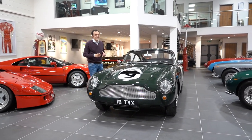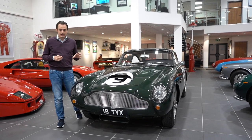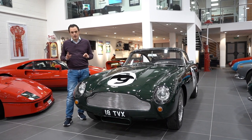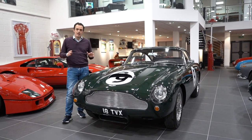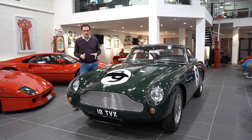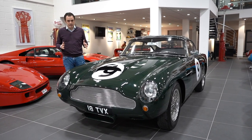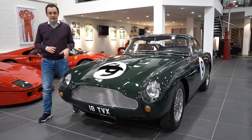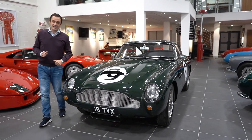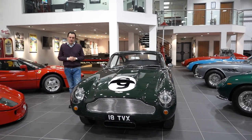This is a 1960 DB4 GT lightweight. Now, they built 75 DB4 GTs. Of those 75 cars, 9 of them were lightweights, and of the 9 lightweight cars, only 5 of them ever did any period racing. Now, this particular car is a very famous car known as 18 TVX. It's one of the Essex Racing Stable cars.